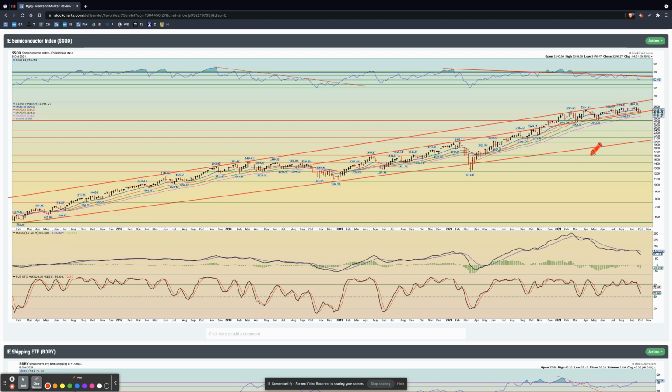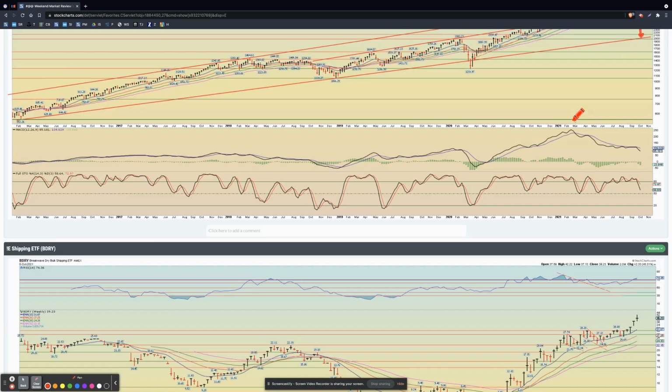Semiconductors. So semiconductors are in a very well-defined uptrend. However, it needs to hold this 3130 level on the SOX index. It needs to hold the 50 RSI. We're here right now, so if you're going to rally, now is the point to do so. If it breaks lower, then really you're likely testing the lower boundary here. So that would mean a lot more downside in semiconductors. Don't have strong conviction here, but I think the 50 RSI level is a good place to see a bounce at a minimum.